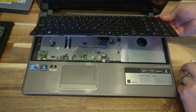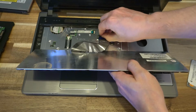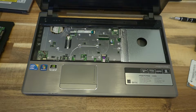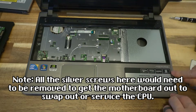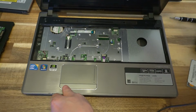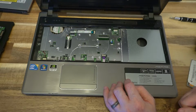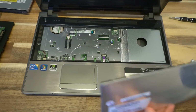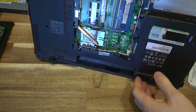Yep, I do take that back. That is super easy. So you flip all these up, you can turn this over, flip that up, out it comes. That is pretty effortless. We can see here that this whole trim piece is hiding our trackpad. I couldn't see from the bottom whether or not that trackpad is actually plastic welded in place, but I'm optimistic that if the keyboard came out that easy and was designed to be that serviceable, there might be a little bit of hope. But this is actually pretty encouraging.